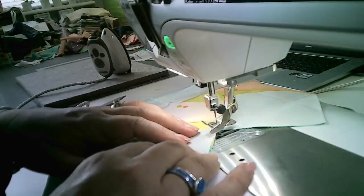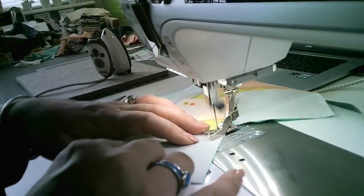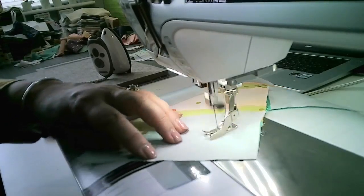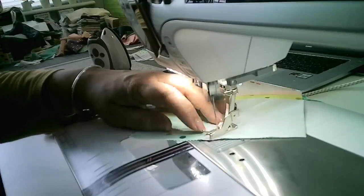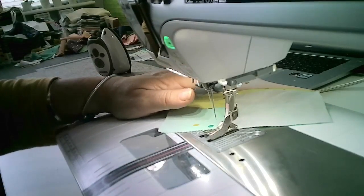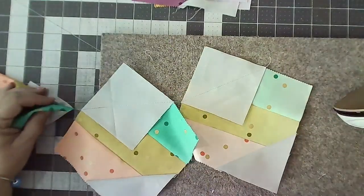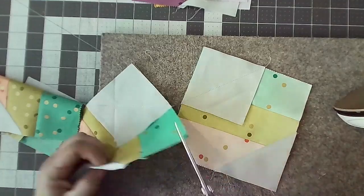Like I said, I'm just very into the seam guide tape at the moment. It makes me happy. I love a gadget that is not just a gadget for gadget's sake, you know, a notion that actually makes sense. Okay, there we go. So back over here, and that's 3 blocks done in that quicker time.